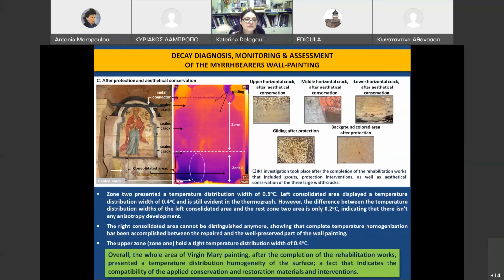Finally, after the protection and the aesthetical conservation, we can see that the whole area of the Virgin Mary painting presents a much better temperature homogeneity as far as the temperature distribution is concerned. And this fact indicates the compatibility of the applied conservation and restoration materials and interventions.